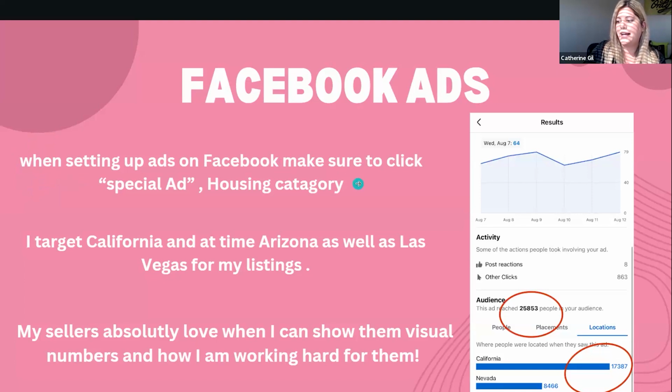But when setting up your ads, the biggest thing that I've learned from teaching a team is that they forget to put special ad category when you're setting up an ad. So make sure that you do know your special ad category in the housing category. I do target California and at times Arizona, as well as my Las Vegas for my listings. So there's a way to remove any cities you don't want. When you go to make a Facebook ad, it's going to put you for United States. We don't want United States, so I exit that and I hit the target cities that I'm looking for.